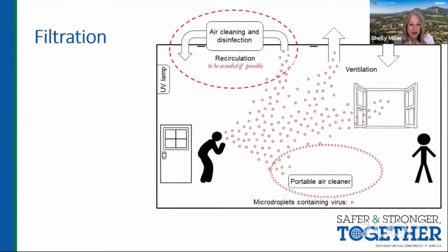Let's go to filtration. So now we've moved on to, well, it's very expensive a lot of times to retrofit your buildings for increased ventilation. So you can supplement your ventilation with air cleaning. You can have a portable air cleaner, or you can put some very efficient filters in a recirculating fashion, either in your ventilation system or in a separate recirculating airflow.